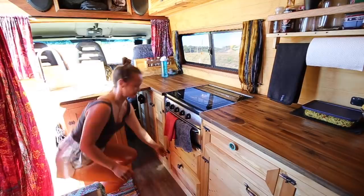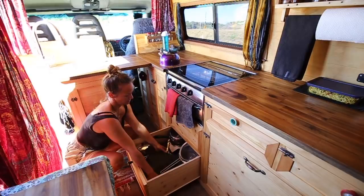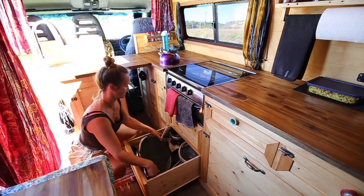I think it's really important to have good cookware. So we have our tiny little kettle with folding handles so that it fits. And yeah, this just makes cooking an absolute pleasure, having nice, big, expensive cookware.